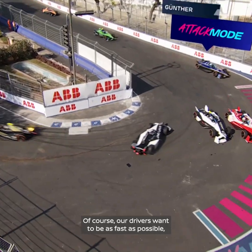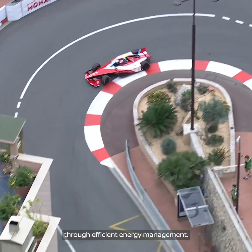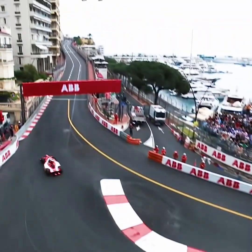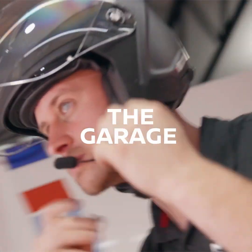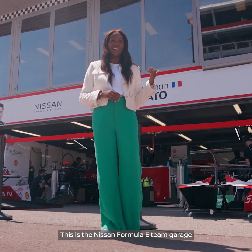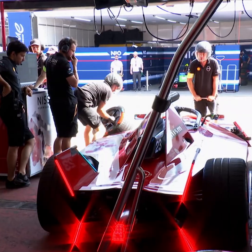Of course, our drivers want to be as fast as possible, but this is a race about making it to the end through efficient energy management. It's a 28.7. That is rapid. This is the Nissan Formula E team garage, where the mechanics and engineers would argue the real magic happens.